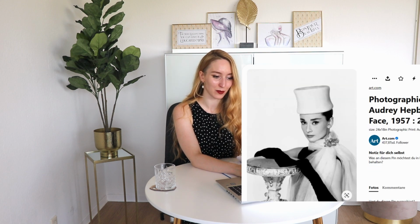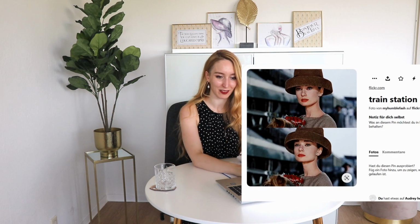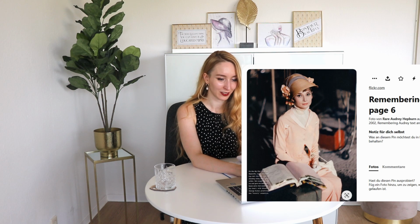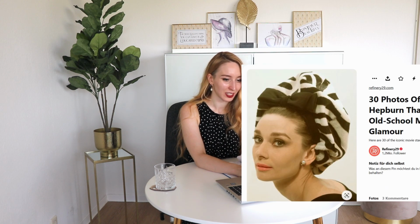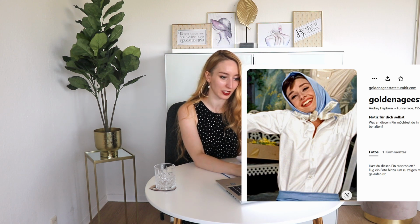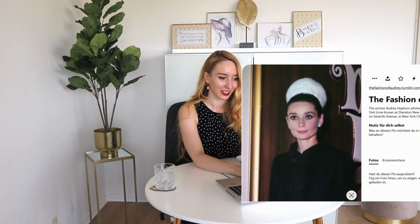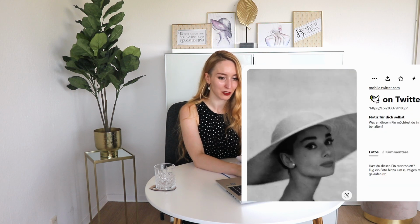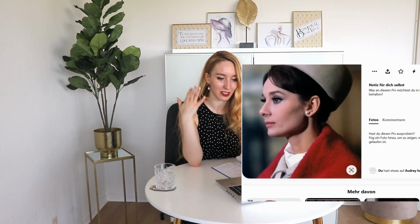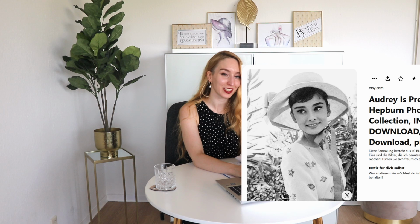Sometimes she has very classic options, like in here. Very elegant hats, smaller hats. Or she has very bold statement hats, and then statement headwear, like this flower in here or this one. Sometimes she also wore satin ties on her head, like you can see here. And she was definitely a hat lover. There are almost all the styles of headwear, so bigger ones, smaller ones, head ties, everything you might imagine, she wore it. We can definitely get a lot of inspiration when it comes to headwear from Audrey Hepburn.